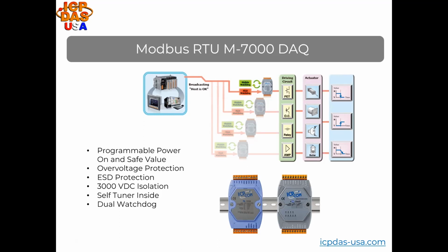They can be configured to have a power on and safe value, so when they're powered off, they'll go to that state. They have over voltage and ESD protection, 3000 VDC isolation, and a self-tuner inside. Their dual watchdogs have them reset themselves, ensuring they're reliable and stay up and running even if there's some communication issue or problem with the hardware or software.